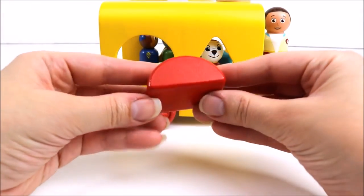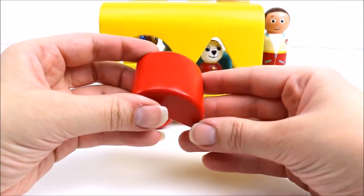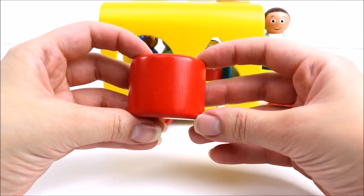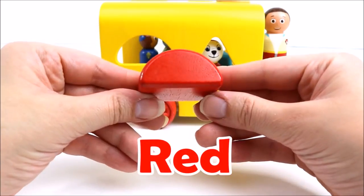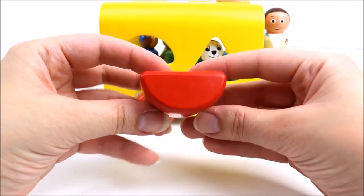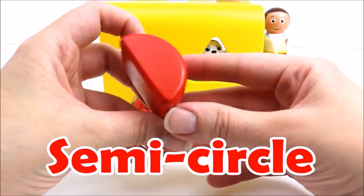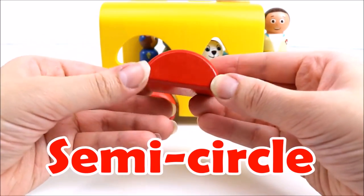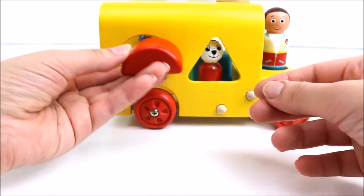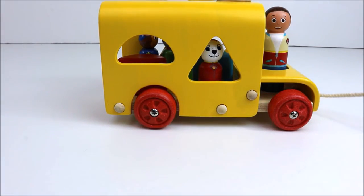And Marshall has a block with him. What color is this block? That's right, it's red. And what kind of shape is it? Can you guess? It's a semicircle. Let's put it in the school bus. And let's head for school.